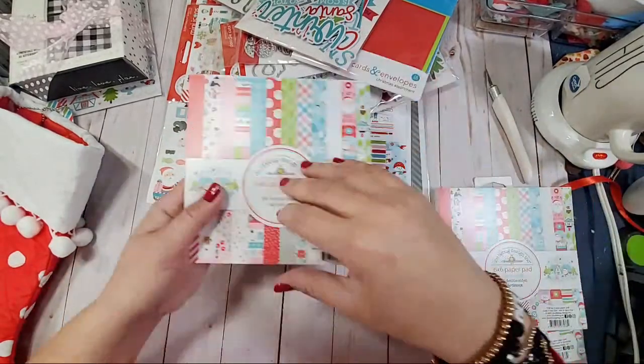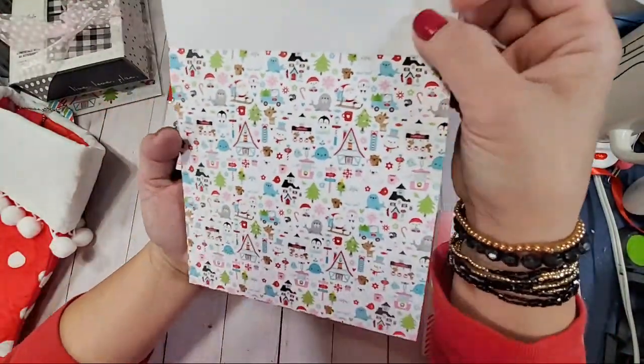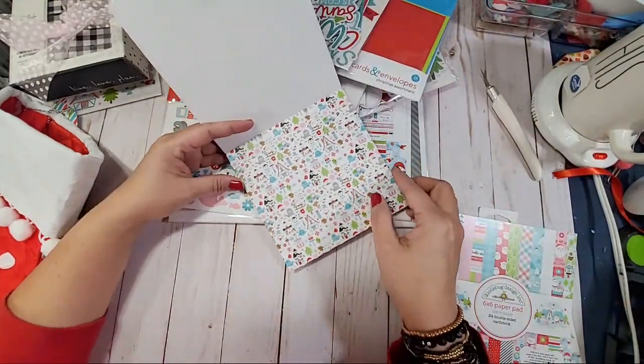Now we're going to talk about the 6x6. Okay. The 6x6 pretty much is the smaller version of the big one. So we're going to go through this really quick because we're going to go through the big one. I think it's going to be so much fun.